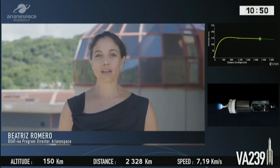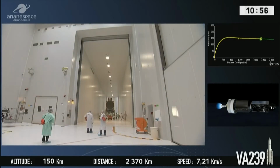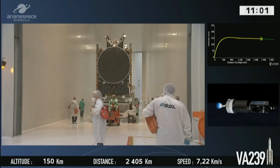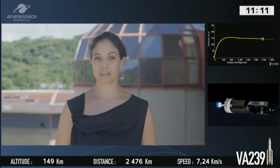The fifth Ariane flight of this year will embark in its lower position BSAT 4A. This satellite has been designed and built by SSL for the Japanese leading broadcasting satellite operator BSAT. SSL is also our direct interface for the launch services, as BSAT 4A is being orbited as a part of a turnkey contract between BSAT and SSL.